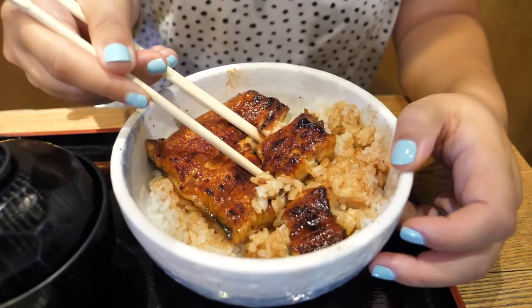We're in Tokyo, Japan. The food culture here is incredible and we're making a ton of food videos while we're here. Let's get food hunting.